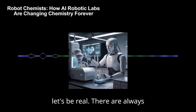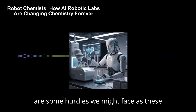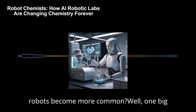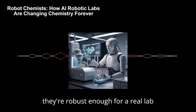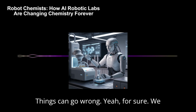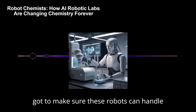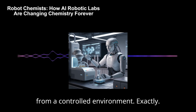It is. But let's be real. There are always challenges with new tech. Of course. What are some hurdles we might face as these robots become more common? Well, one big one is reliability. Okay. Making sure they're robust enough for a real lab environment. Right. Labs are complex, things can go wrong. Yeah, for sure. We've got to make sure these robots can handle the unexpected. It's different from a controlled environment.